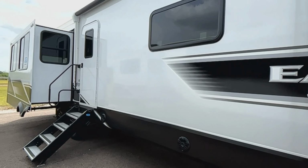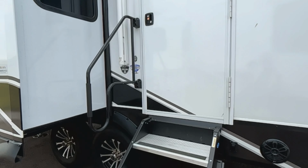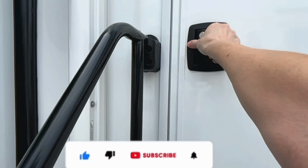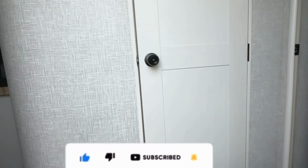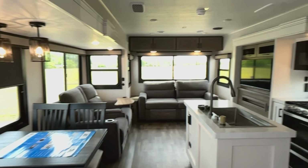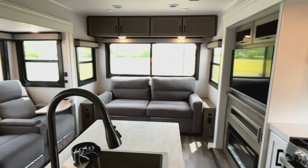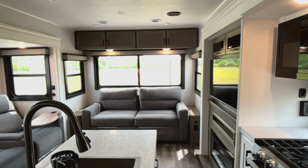All right, let's see what the inside's going to look like. And yes, when we walked in, it was talking to us and told us that it was in Bluetooth mode. Okay, as you can see, this is basically just like your traditional fifth wheel rear living layout.